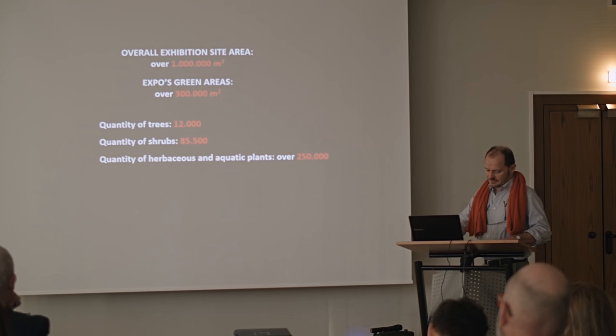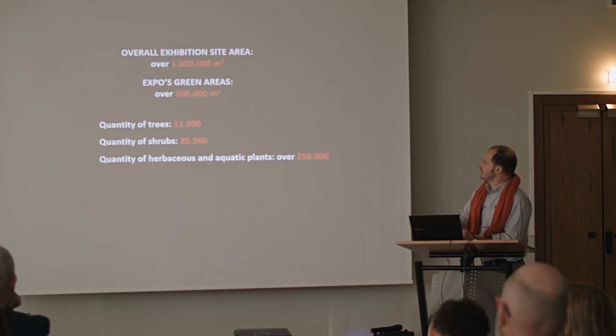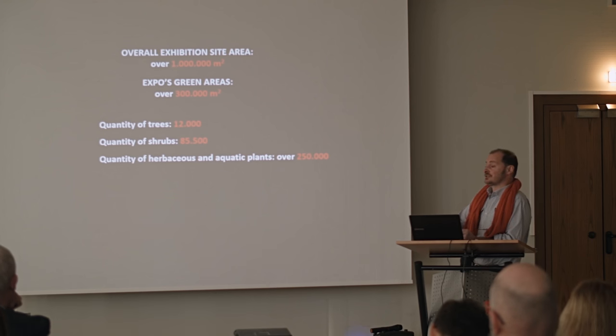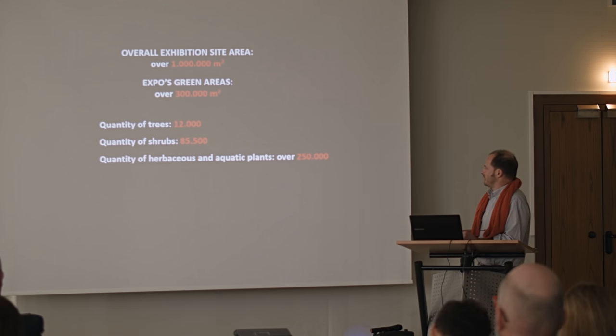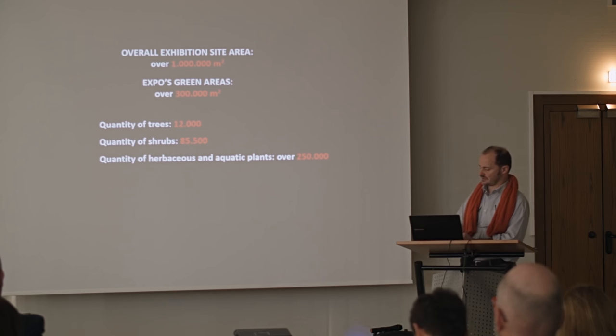This is a big project, of course. We used more than 12,000 big trees, native trees, big and with a natural shape, more than 85,000 shrubs and a lot of aquatic plants, herbaceous and so on.